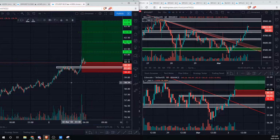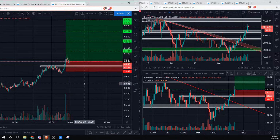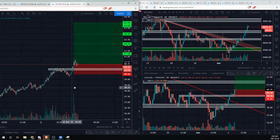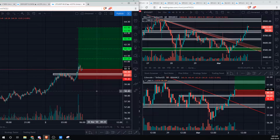So I didn't put the stop loss all the way below this zone. Be quite a bit more risk. Got around 1.5% risk currently right now. And then once we validate this area of support, if it does, then we can be looking to move the stop loss a little bit higher. But for now, just going to be leaving it there for now.